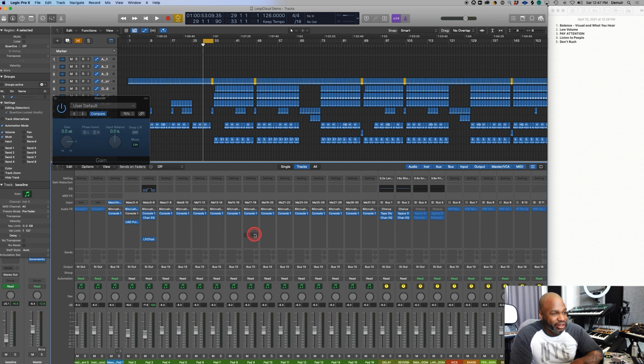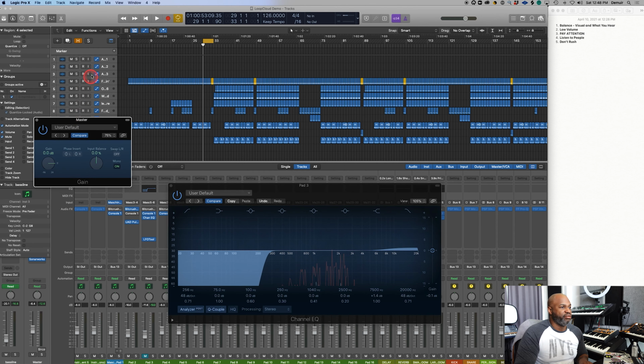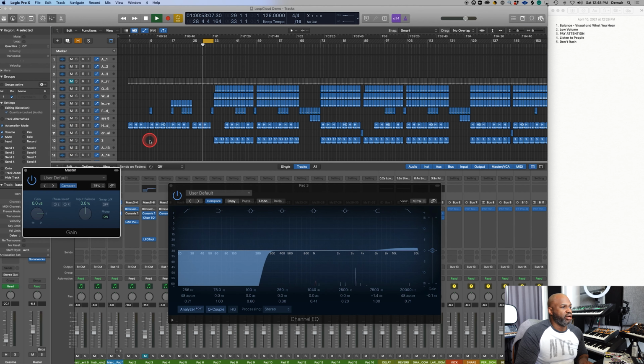Third point is pay attention to what's going on. How could I have missed the craziness that was going on? I'm not going to subject you to the obvious craziness that was going on in that frequency. I'm actually going to mute it, but for the purpose of just seeing what was going on, look at this.